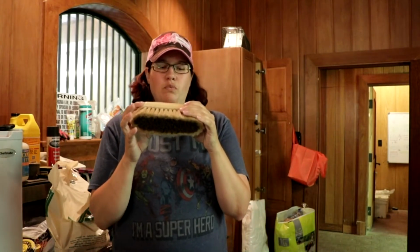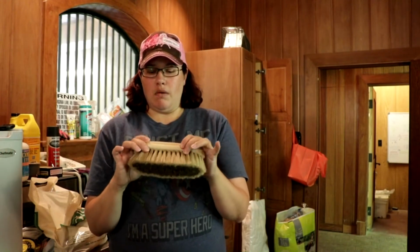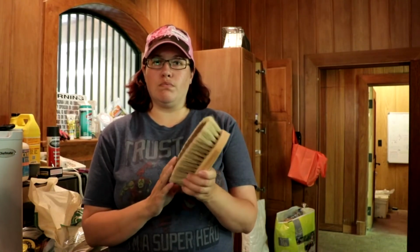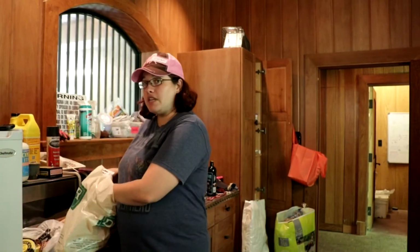Then also picked up just another, this one's called Winner's Circle 100% horsehair hairbrush. And it's also really soft, but it's not quite as soft as the other one. Again, Rose is pretty sensitive and thin skinned, so I try to use really soft bristles with her. And then I got two of these. This is new.